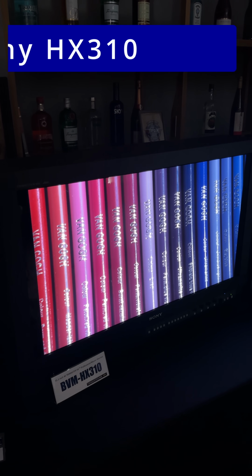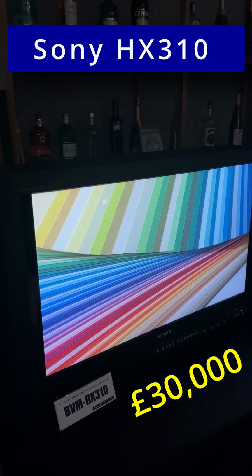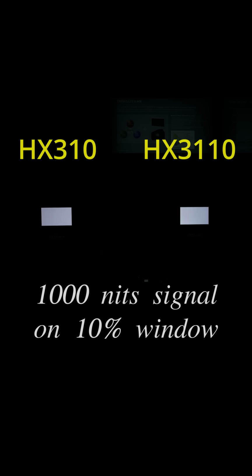This is the Sony HX310 reference monitor I spent £30,000 on, and now I'm regretting it so much. You see, Sony has unveiled its new BVM-HX3110 mastering monitor, and it's just better than the HX310 in so many ways.